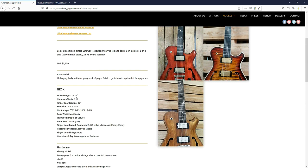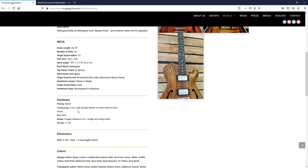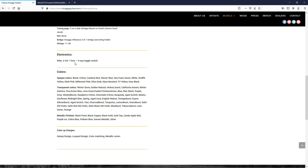Well, you get a 24 and three quarter inch scale length, 22 frets, 12 inch fretboard radius, mahogany body, top wood maple or spruce, so you can specify your own preference there. Mahogany neck, rosewood, only on USA models. I wonder if that's still the case after rosewood was taken off the CITES list. But you know, Macassar ebony or ebony. Headstock veneer, ebony or maple. I'd be inclined to go with maple there. Then nickel hardware and electronics: two volume, one tone, three-way toggle switch. Everything that you would expect on this kind of style of twin humbucker guitar.